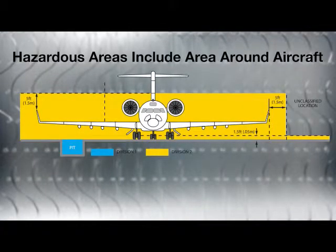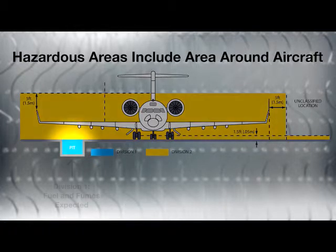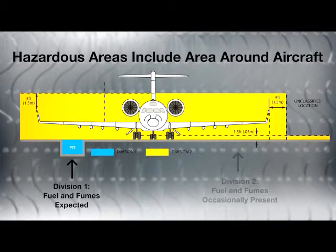Areas around aircraft can be defined by two hazardous classifications. The first is Division 1, where you would expect the fuel and fumes to be under normal operating conditions. The Division 2 areas are where fuel and fumes can sometimes be present, immediately around the aircraft and along the floor of the hangar. The fuel and fumes, which are heavier than air, travel along the ground, the same area where aircraft platform scales operate.